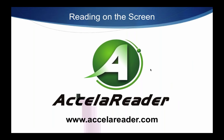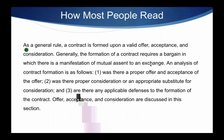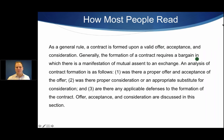But let's talk about some other ways we can improve, because most people, the way that they read is something like this. You see this little green dot bouncing around from word to word? This is how most people tend to read, just one by one. And, of course, every so often they do one of these where they're like, wait, hold on one second, let me back up. Yes, there we go. So most people will read one by one.